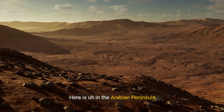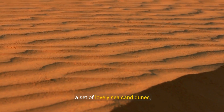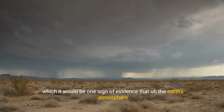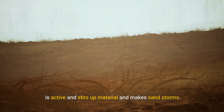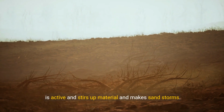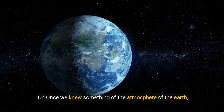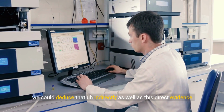Here, in the Arabian Peninsula, is a set of lovely Sif sand dunes, which would be one sign of evidence that the Earth's atmosphere is active and stirs up material and makes sand storms. Once we knew something of the atmosphere of the Earth, we could deduce that indirectly, as well as this direct evidence.